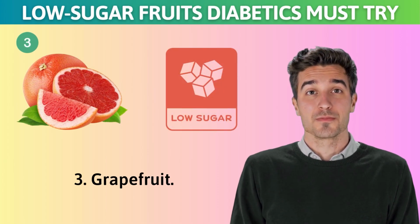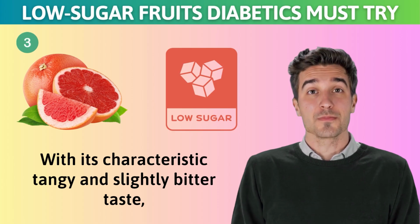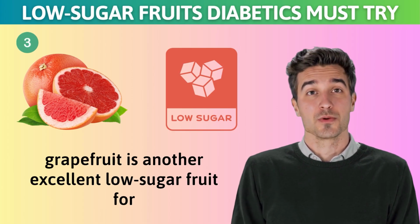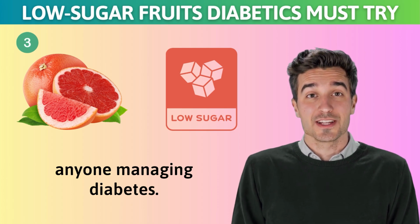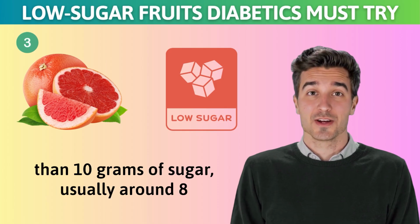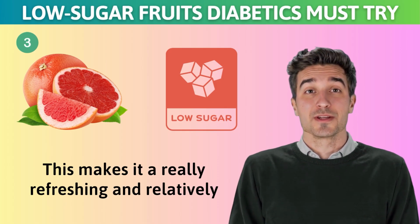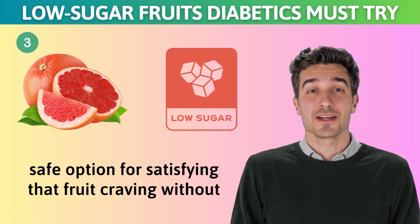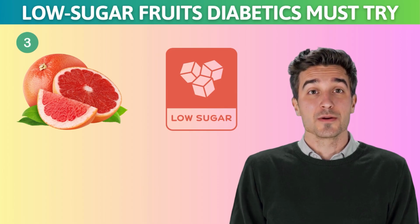3. Grapefruit. Moving on to our third fruit, we have grapefruit. With its characteristic tangy and slightly bitter taste, grapefruit is another excellent low-sugar fruit for anyone managing diabetes. Half of a medium-sized grapefruit contains less than 10 grams of sugar, usually around 8 to 9 grams. This makes it a really refreshing and relatively safe option for satisfying that fruit craving without causing a significant rise in your blood sugar.